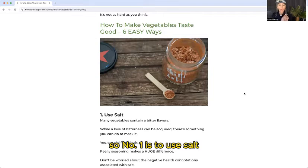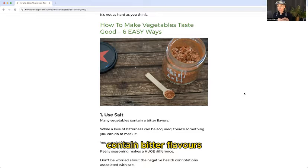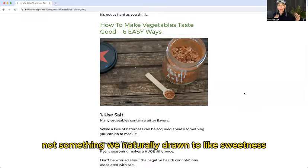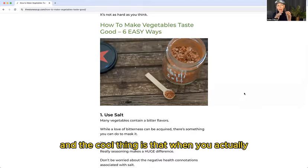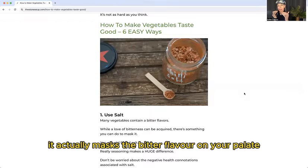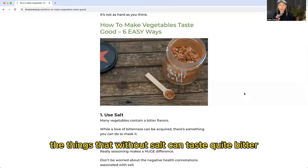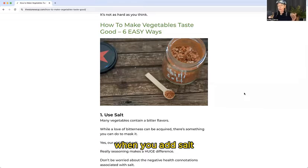So number one is to use salt. And the reason for this is many vegetables contain bitter flavors, and while I really like bitterness, it's a bit of an acquired taste. It's not something we're naturally drawn to like sweetness. And the cool thing is that when you add salt to things, it actually masks the bitter flavor on your palate. So things that without salt can taste quite bitter, when you add salt, they taste really, really good, much better.